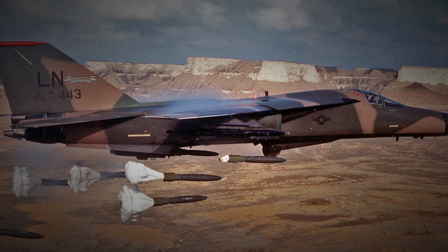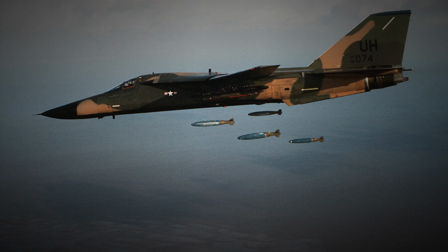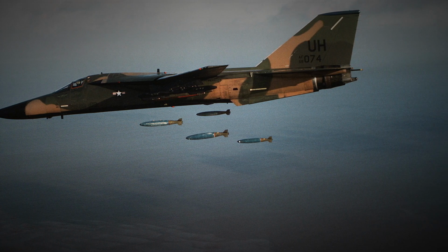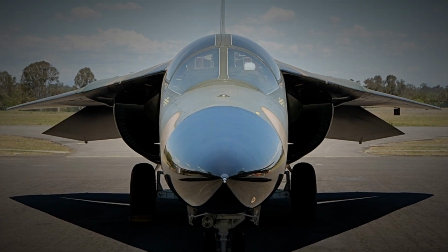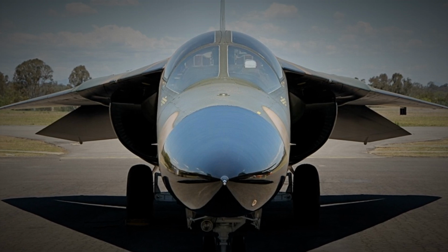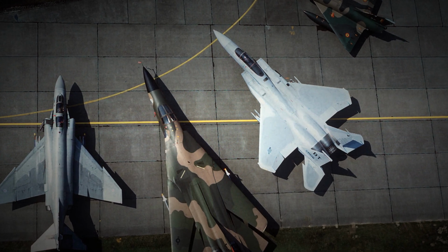Legacy and retirement. Despite the challenges and controversies, the F-111 remained in service for over 30 years, gradually being replaced by newer aircraft like the F-15E Strike Eagle and the B-1B Lancer. However, the aircraft's legacy is undeniable. The F-111 proved that a multi-role aircraft could be far more than just a fighter or bomber. It could be a versatile, high-performance platform capable of tackling any mission assigned to it.